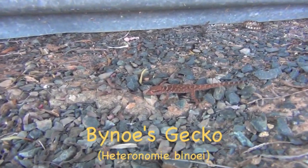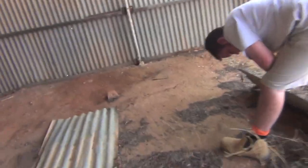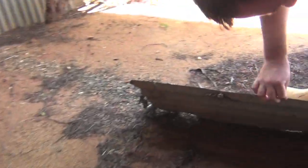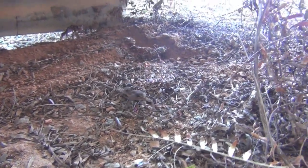There's a couple. One, two, three, four barking geckos. Oh wow, I've found a bunch of barking geckos. All original tails. Oh, there's mother and bubs. There's mama, and the bubs are all running about.